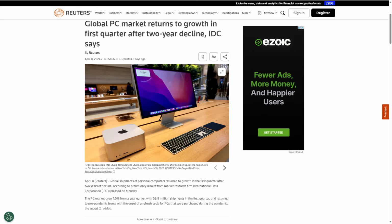Reuters have reported that global shipments of personal computers returned to growth in the first quarter after 2 years of decline. This is according to market research by IDC, which is the International Data Corporation, that was released on Monday. The PC market grew 1.5% from a year earlier, with 59.8 million shipments in the first quarter, and returned to pre-pandemic levels with the onset of a refresh cycle for PCs that were purchased during the pandemic. So, I mean, this was bound to happen in that regard because there are refresh cycles within organizations.